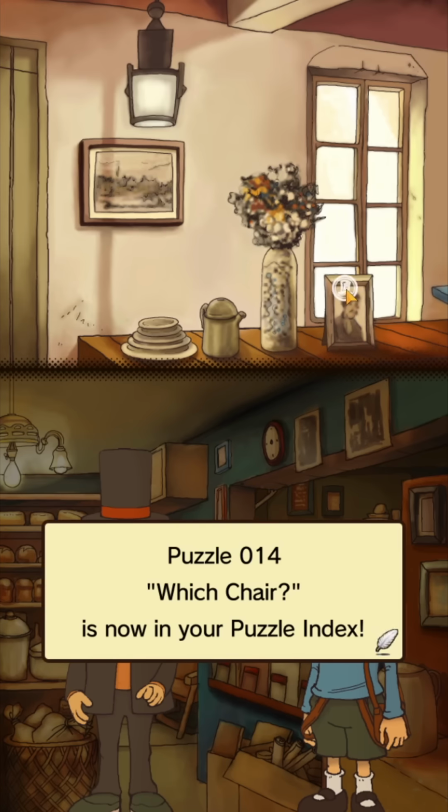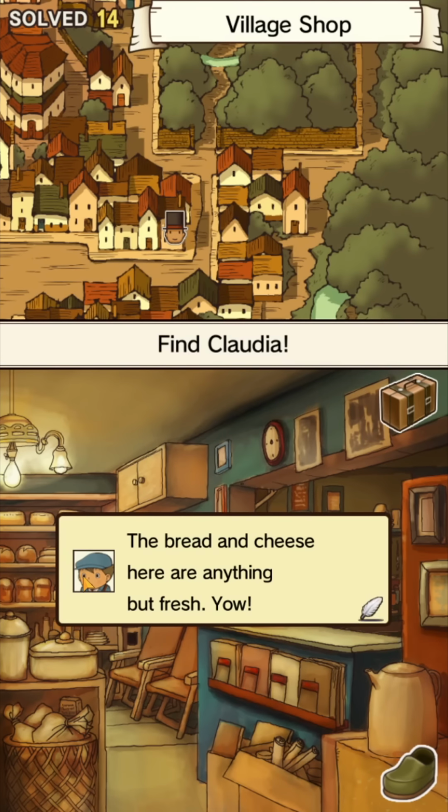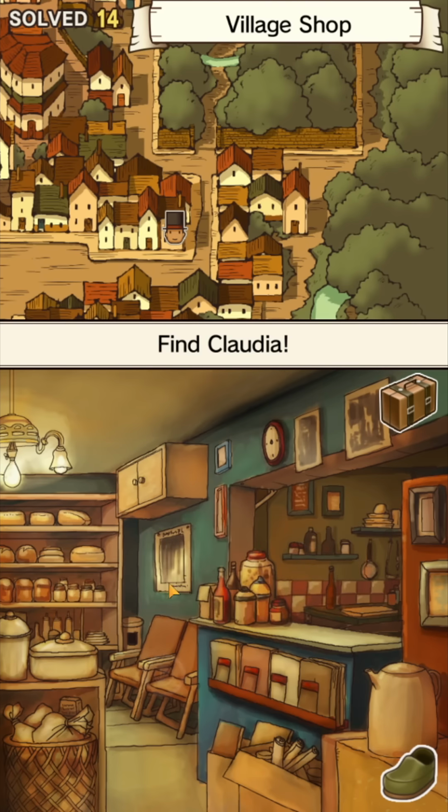Oh. Penny scraps just are randomly in some of the puzzles, I guess. They don't even get mentioned in the dialogue. The bread and cheese here are anything but fresh. Yow! I guess the villagers really like beige.